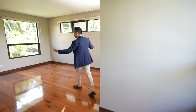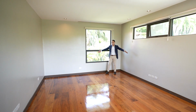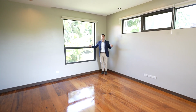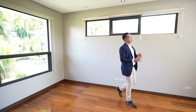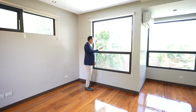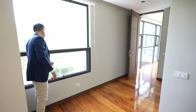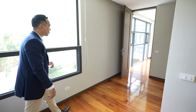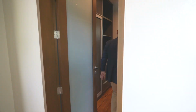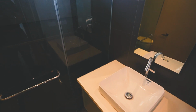You have a different configuration here for this room. It's on the other side of the property, and you also have like a small ante area here coming in, but you have a square shape here, so there's still a lot of ways you can configure this room. Once again, so much natural light with these large windows, and you have a view here of your garden. And even from here, here's another great view. Once you look out, there's your garden space and pool area. And over here, you have a walk-in closet space. So every room, every bedroom really has its own private walk-in closet and bath space.